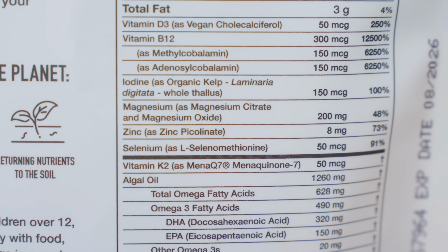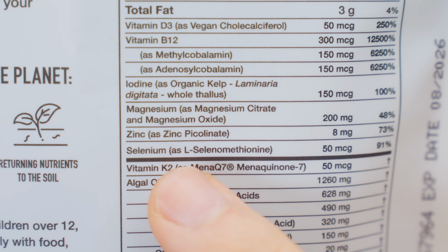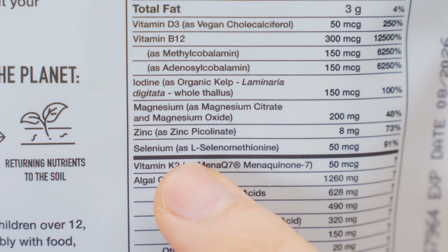Standalone selenium supplements can also increase the risk of toxicity if not monitored carefully. However, some vegan multivitamins contain a small, safe amount of selenium to help meet your daily needs, which can be a reliable way to ensure that you're getting enough without exceeding safe limits.